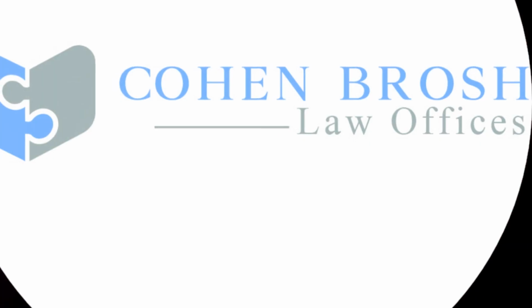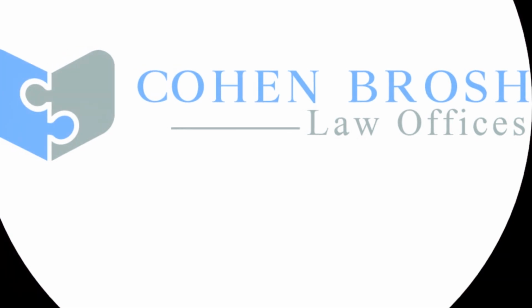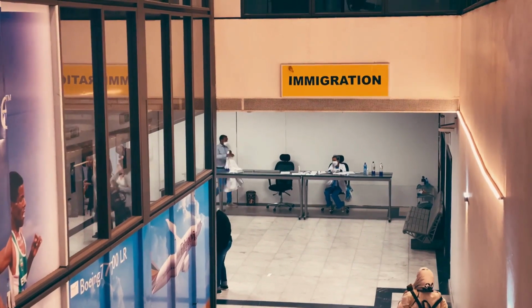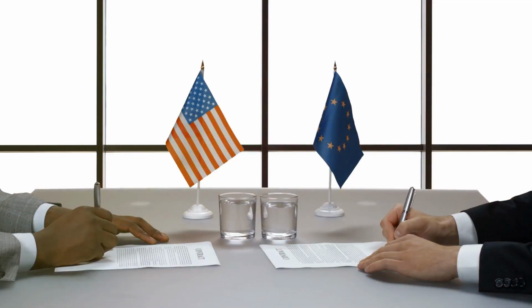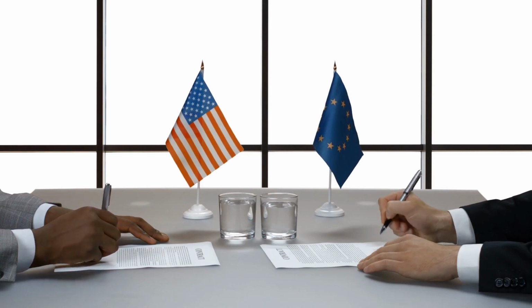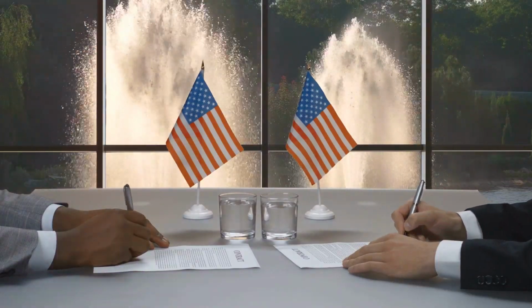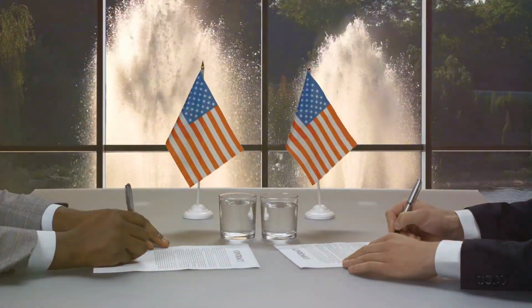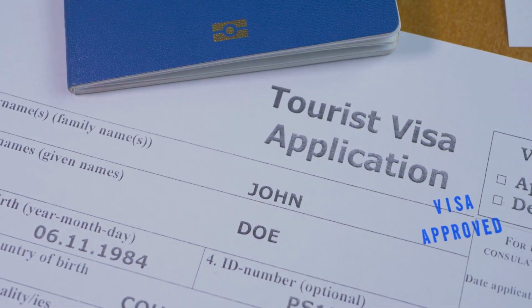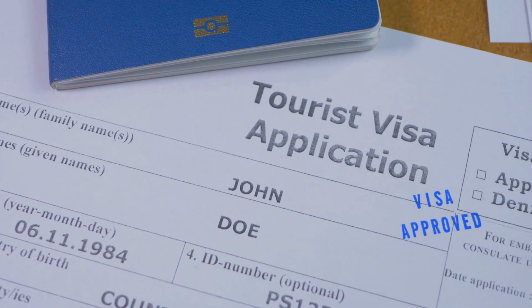E1 and E2 visas serve as critical tools for international business and commerce, allowing nationals from treaty countries to enter the U.S. The E1 visa is designed for individuals engaged in substantial international trade, whereas the E2 visa caters to investors overseeing operations in the U.S. These visas are non-immigrant by nature, meaning they don't directly lead to permanent residency.